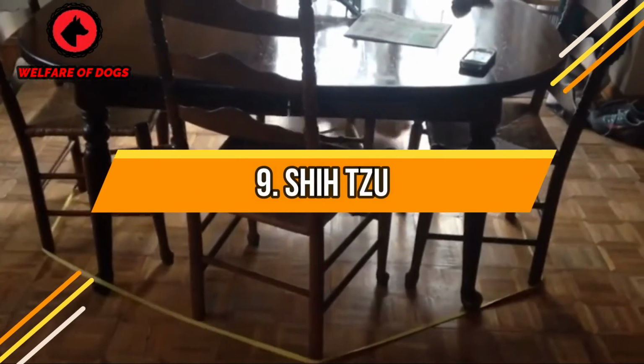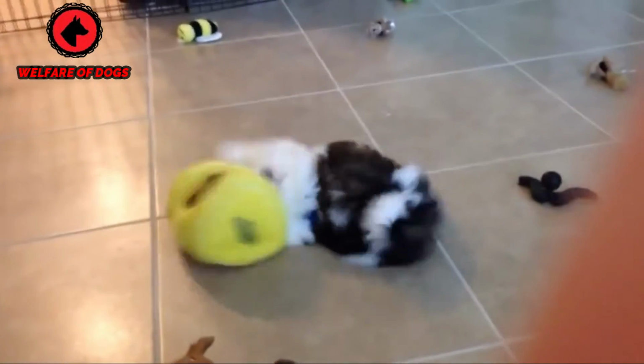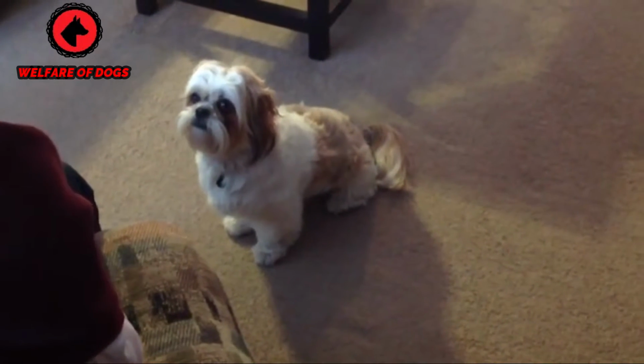9. Shih Tzu. Shih Tzu is considered divas in the world of dogs. They are athletic and have quite muscular bodies. They are built for agility courses. They have silky and long hair. They usually have a height of under 9 inches and a weight of under 9 pounds.